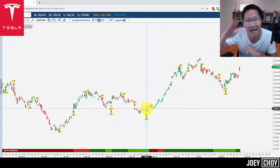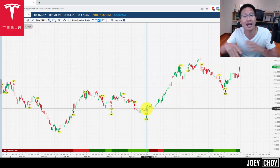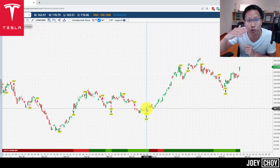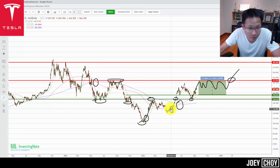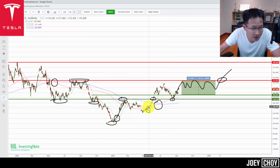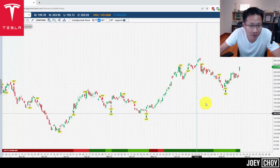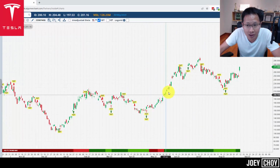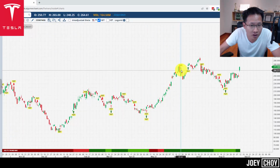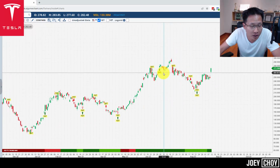We broke above the downward sloping channel resistance line, all right, and also the moving averages in the longer term were all starting to point up. If you remember, right, that was what we covered just now, somewhere around here. All right, and we started to see the surge all the way up to like about $300, right? So yeah, this was the bullish signal that came out somewhere around that 170. It went all the way up to like about 270, 280, and there was some weakness.